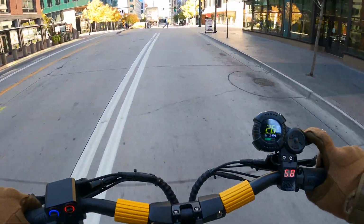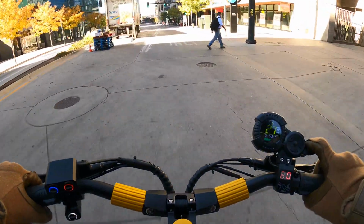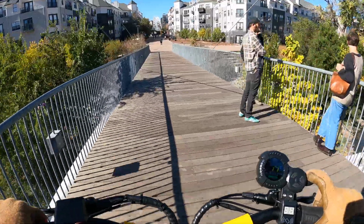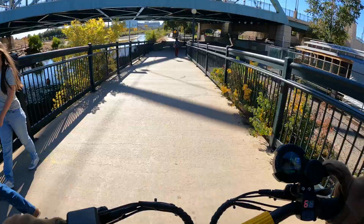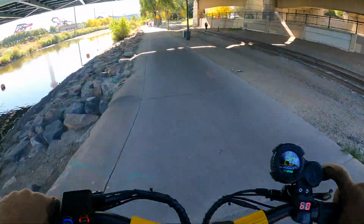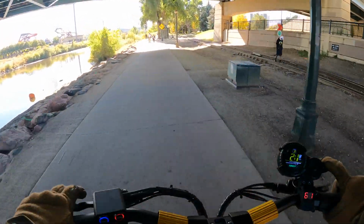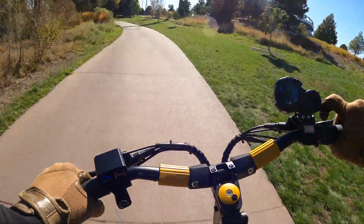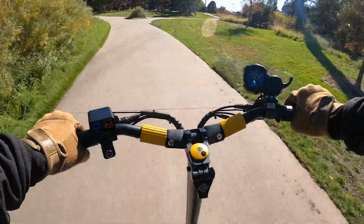All right, let's go take the river walk. It's one of my favorite rides in Denver, to cruise around the river. Beautiful Denver. See, that horn sucks. Like, I didn't even notice my horn. Yeah, but this scooter just crushes it. Handles these corners well.